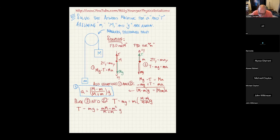Now I can notice a couple things. One, both terms have a g in it, so I'm going to factor that out. And two, I would really like to have a common denominator, so I'm going to do that as well. So I'm going to write this as, basically, I'm going to take the lowercase m and multiply it by (M plus m) over (M plus m). So when I multiply little m times (big M plus m), I get little m times big M plus little m squared, because that's little m times little m.